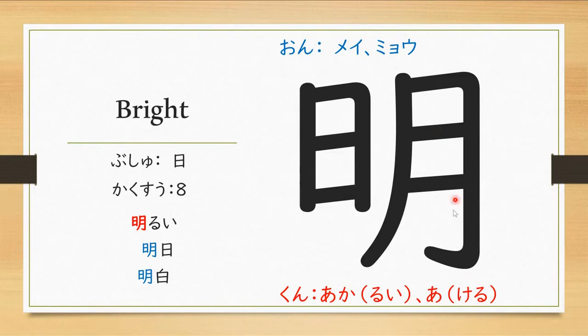Sun and moon, together they mean bright. The on-reading is mei, myou. The kun-reading is akarui, with okurigana. Also akeru. These are the words using this kanji. Red means kun-yomi. Blue means on-yomi. Can you guess how to read them? We're gonna go through that in a minute, but next I'm gonna show you the stroke orders.